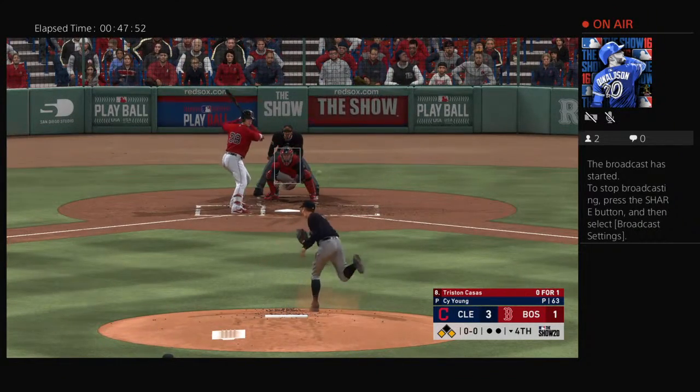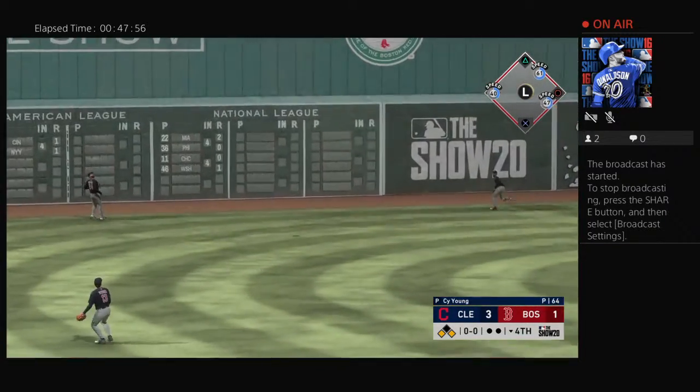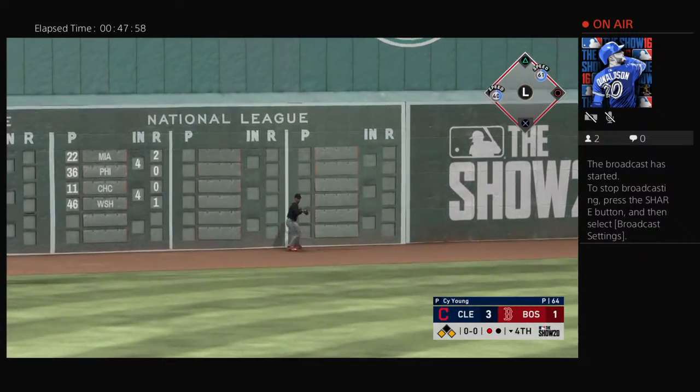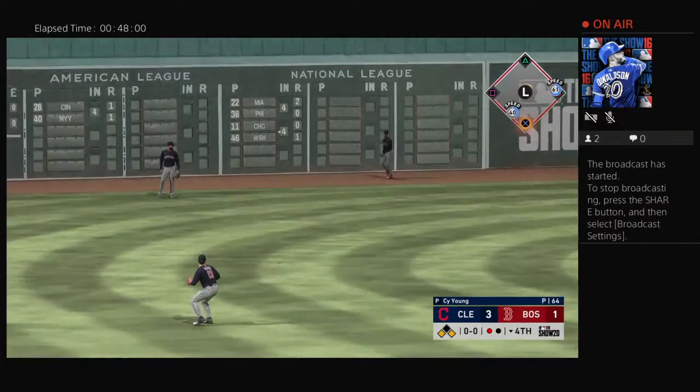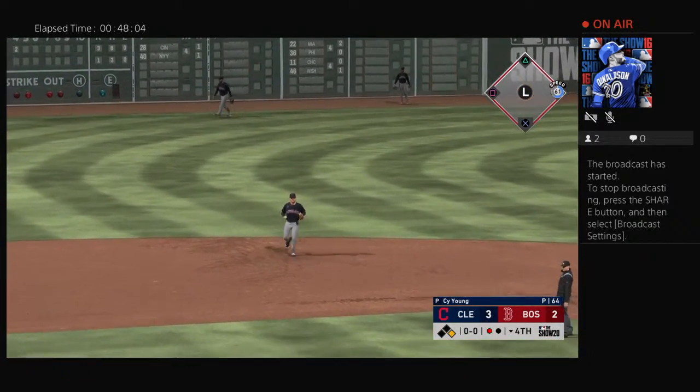Comes set. Here's the 0-0 pitch. Hit high and deep out to left center field. A ball that's tarrying. On the warning track, he makes the catch. And the run is in to score from third.